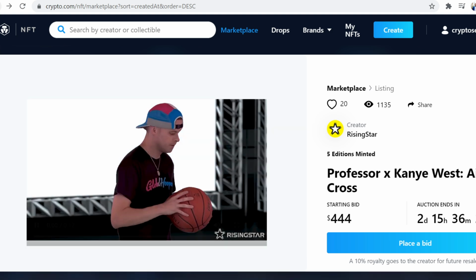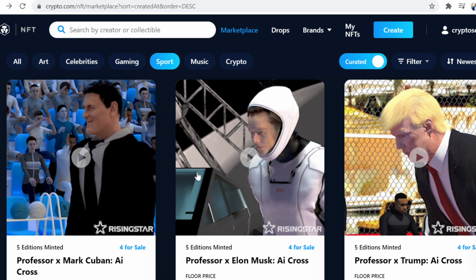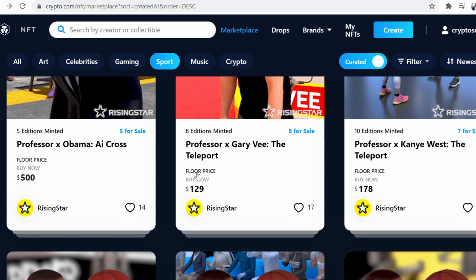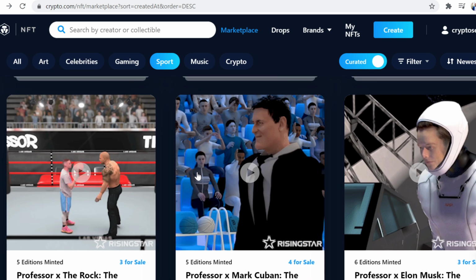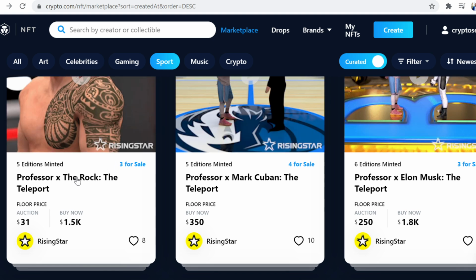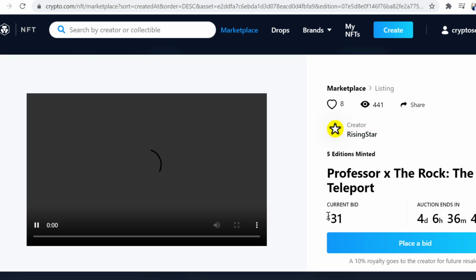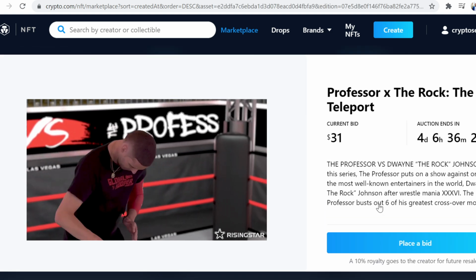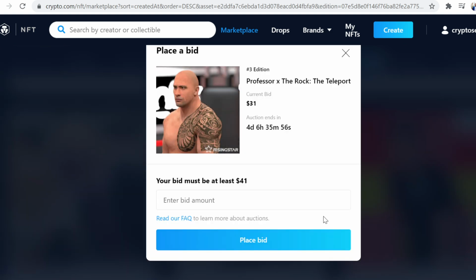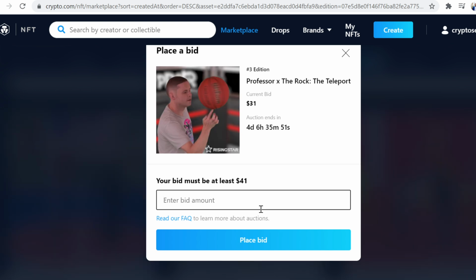Now, before we do that, let's see if there's anything else that we can get. Maybe we can get 1 or 2 instead of just getting 1 today, because I am looking at maybe say $500 for this particular test that we're doing today. So that one there, versus the Rock, only 5 editions minted, 3 are for sale, auctioned from $31. Let's have a look at the offers that have been made. No offers have been made quite now. Let's go with this one, right? I'm going to go with 32.